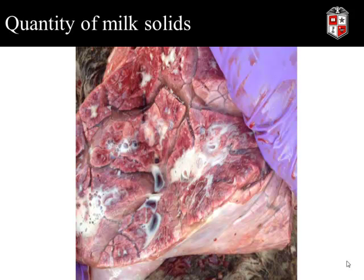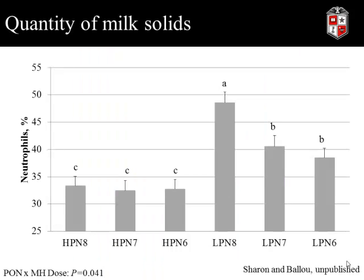Okay, we took blood samples about every 30 minutes for the first day after the challenge and looked at a lot of different things. But one of the things we've looked at so far is the hematology. This is looking at the percent of neutrophils in circulation. Down here are our 6 treatments: high plane challenged with 10 to the 8th, high plane challenged with 10 to the 7th, high plane challenged with 10 to the 6th. You really see no difference in the increase in their neutrophil counts.